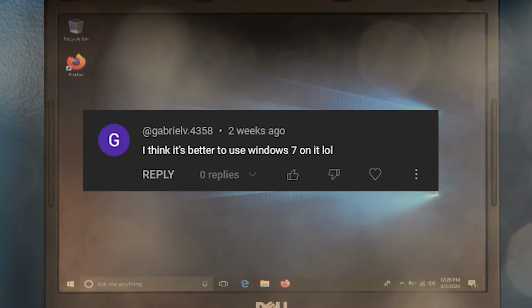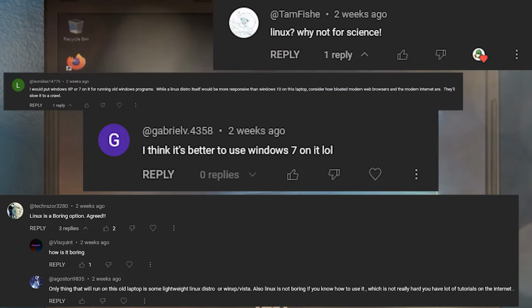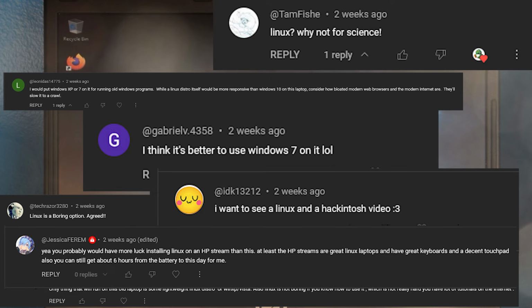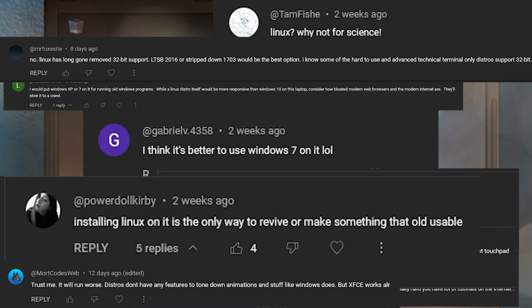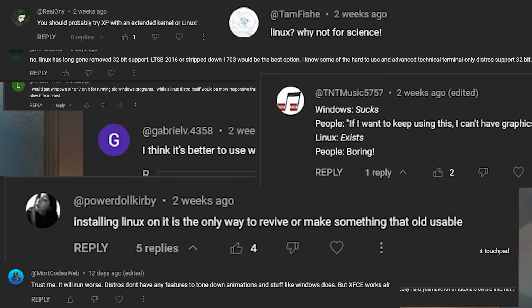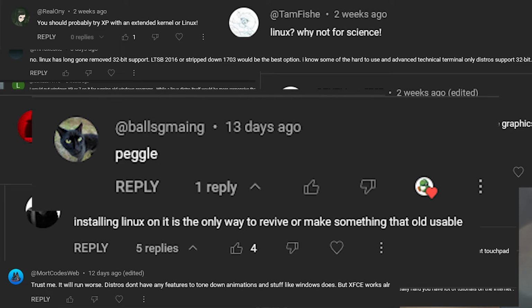I think it's better to use Windows 7 on it, lol. Linux is a boring option, agreed. Only thing that will run on this old laptop is some lightweight Linux distro or Linux XP, why not? I would say Windows XP not boring, 7 on it for running I want Windows to see Linux and Linux Linux watch videos be more and than Windows 10 on this yeah, laptop. Yeah, you probably it's would have more luck installing Linux no, on any modern system. Installing Linux on the only way to arrive at 2016 has straight down 17. Trust me, it will run Windows. I know it's not hard to do that installation and stuff off Windows, but I should probably try XP with an extended kernel. Or we Linux. Need to see the Linux video. Peggle.